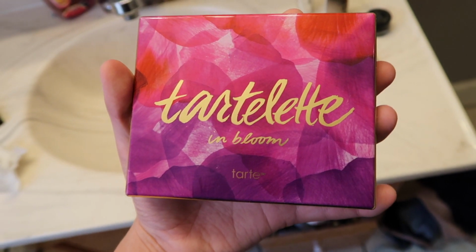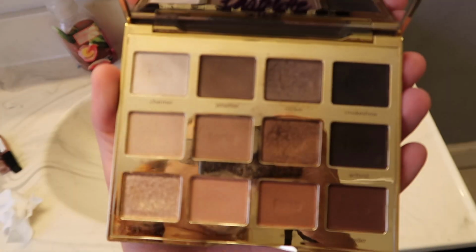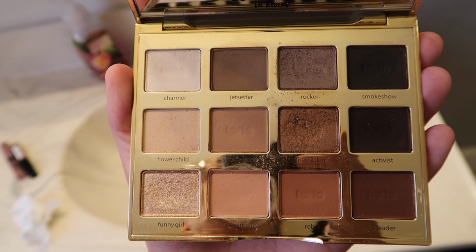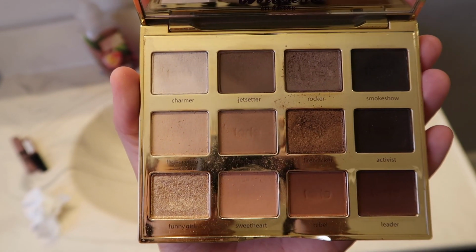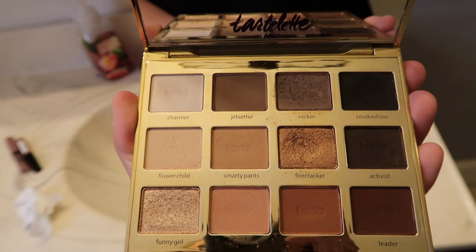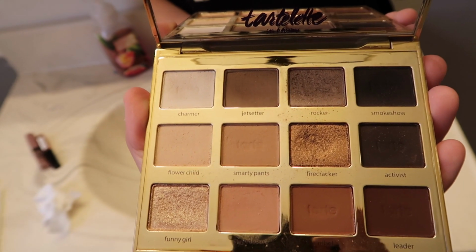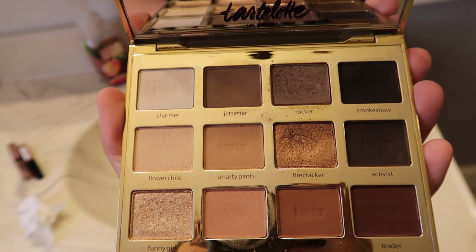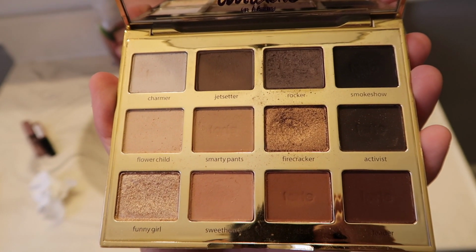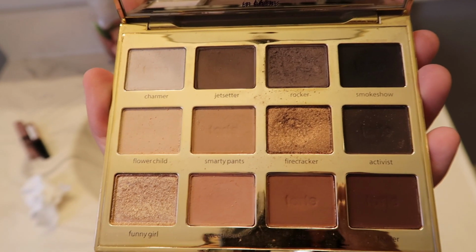So the main thing that's most important is that I'm bringing this Tartelette in Bloom palette, and these are the colors that are inside of it. I've had this for a couple months now, and I don't wear makeup frequently, but when I do, this palette has been awesome. It's got a nice mix of shimmers and mattes, and I just really like how this one goes on. It's what I'm wearing today as well. So I'll actually show you what colors I used. I used the Flower Child and the Funny Girl all over, and the Firecracker, which is that gold one in the middle, and the Activist around the edges, and I just love how it came out.